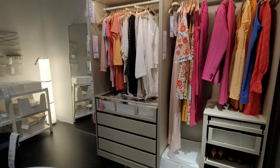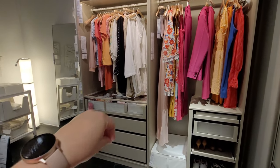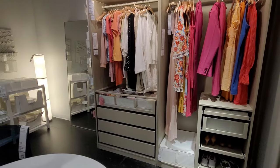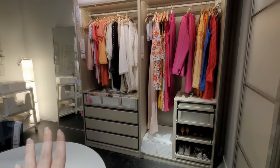But yeah, I'm really wanting to do this for the girls. Like I said, I want three of them so they each have their own little section and spots. It would totally change the closet situation for us, but that's like $1,000 that I'm not wanting to spend right now. But definitely keep this in mind if you are looking for a smaller project for your home.